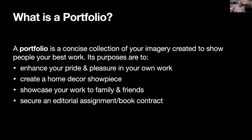And for those of you who are looking more to advance your work, it's really a good way to secure editorial assignments and book contracts. I'm going to give you examples of that as we go on. And by the way, at the end of this presentation, I'm going to show you an assortment of finished portfolios, to give you an idea of the broad range of ways to create portfolios and how they look after they're created. So securing editorial assignments, book contracts, and I left out here, but also clients.